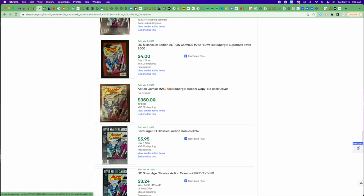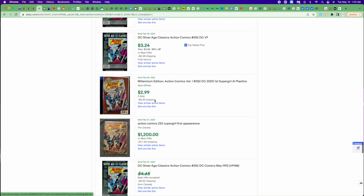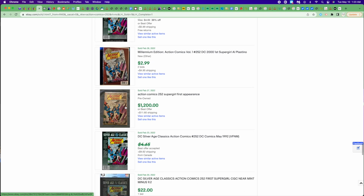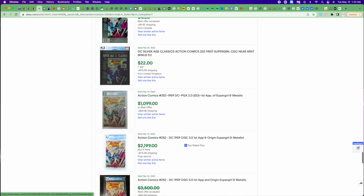Another one with no back cover that sold for $350. So all of this information is useful, and if you can look at the pictures and see where yours might fall. Now, another part that new sellers don't understand is how to search on eBay, what to look for.